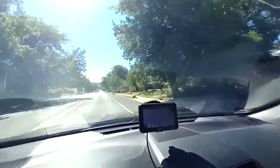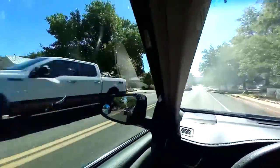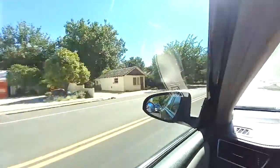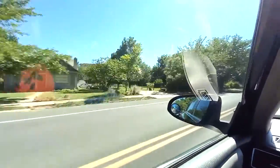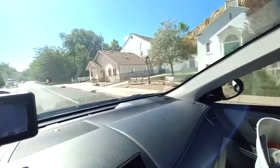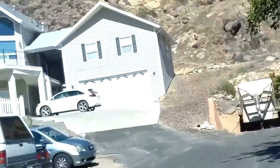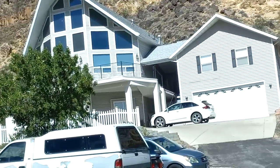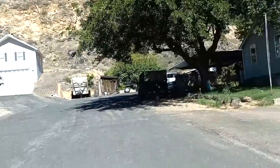Nice going through Springdale again. Love the homes around here. Like a one-street suburb. It kind of reminds me of some places in Hawaii. When you're driving around the island, sometimes it's just one road. That's right there with that roof. Wow, and the windows on that front. Awesome, I love that house. That's really cool.